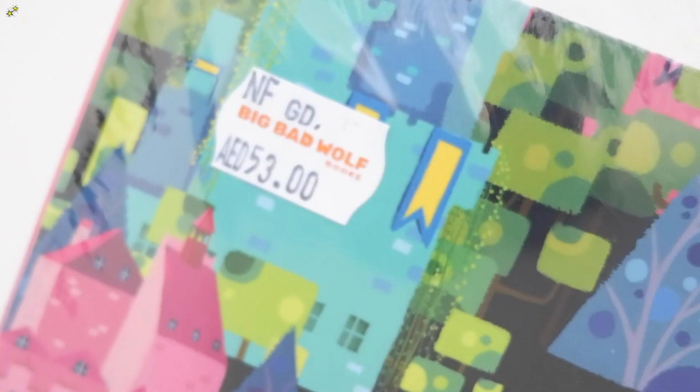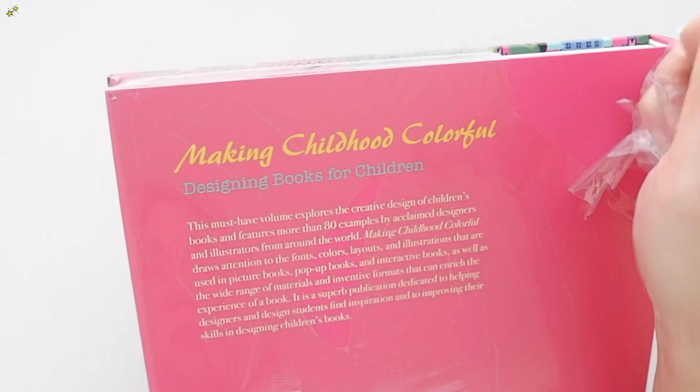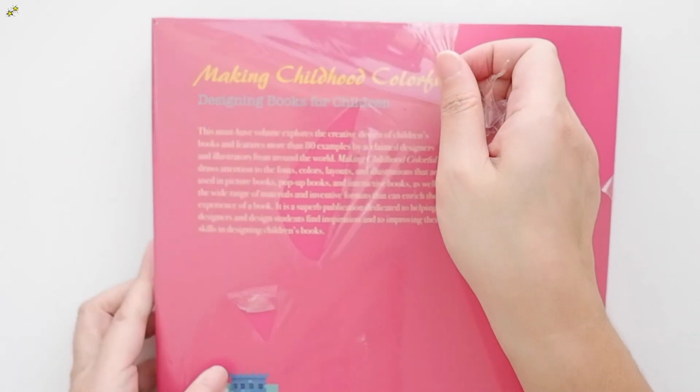This book is one of my favorites. It's not a picture book, it's a book about picture books, and not just picture books, but pop up books and interactive books as well. So it's a compilation of different children's picture books, and I'm so happy that I got this because it would give me ideas on what materials to use, how to lay out pages of a book.